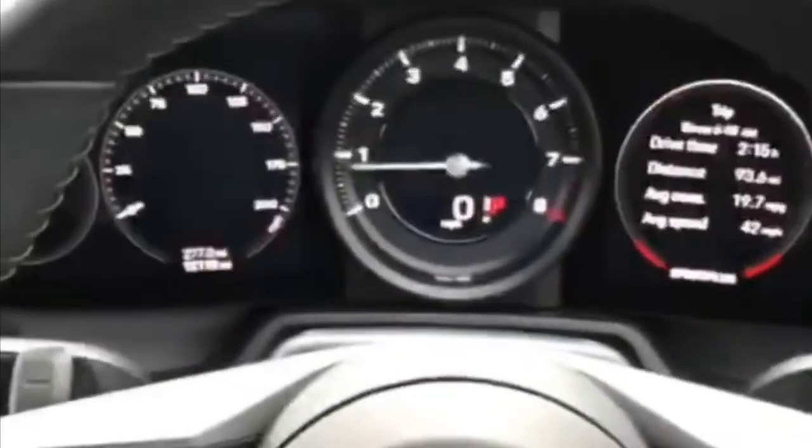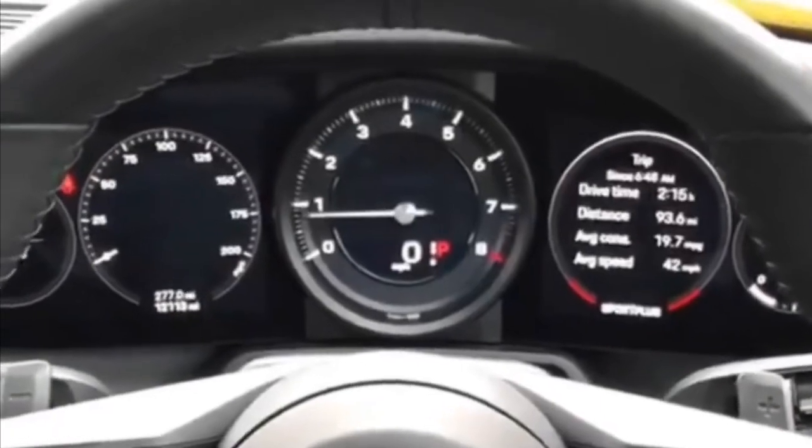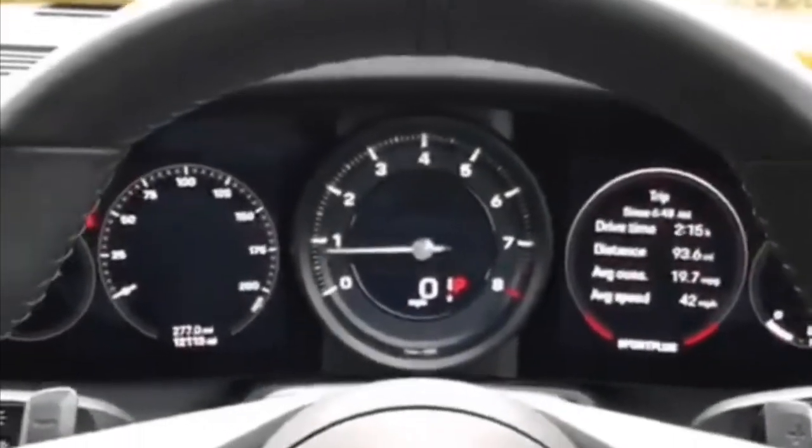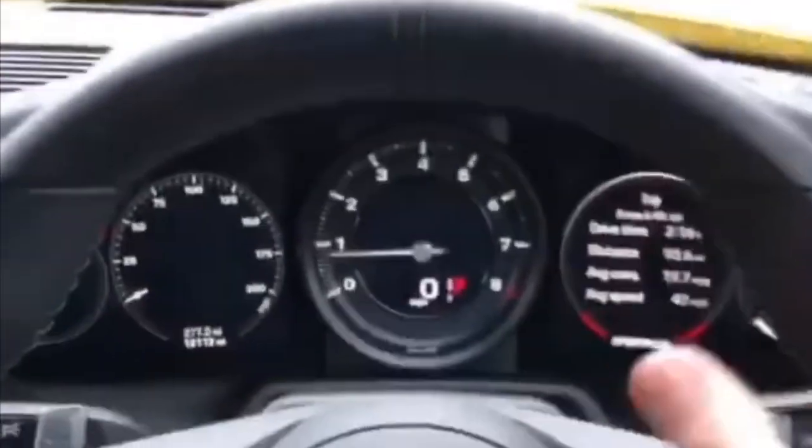Now, if we take a look at the interior as well, what we have here is a very, very nice point of view cabin. I'm a big fan of this. In keeping to Porsche tradition, because this is the 8th generation car, we still keep an analog dial in the middle, which is good. And we've got kind of digital dials either side. Arguably quite difficult to see the ones either side when you're looking at it from this perspective.